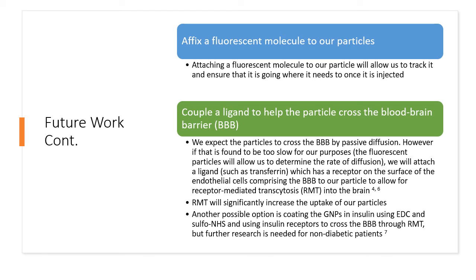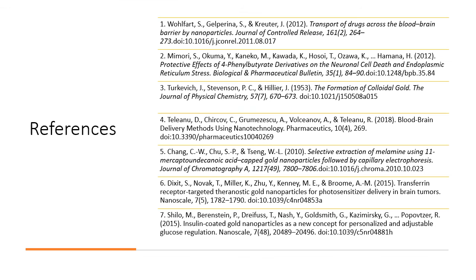However, if that is found to be too slow for our purposes, we will attach a ligand, such as transferrin, which has a receptor on the surface of the endothelial cells comprising the blood-brain barrier, to our particle to allow for receptor-mediated transcytosis, RMT, into the brain. RMT will significantly increase the uptake of our particles. Another possible option is coating the gold nanoparticles in insulin using EDC and sulfo-NHS, and using insulin receptors to cross the blood-brain barrier, same as transferrin, through RMT. But further research is needed for non-diabetic patients.